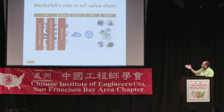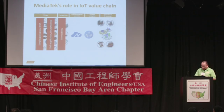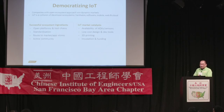So that's why you see Mediatek lies in the first 2 columns of this value chain. The connectivity is our strength, and the platform enabled the device to be connected, and you can develop a lot of smart applications on the device. So that's what we are aiming for.